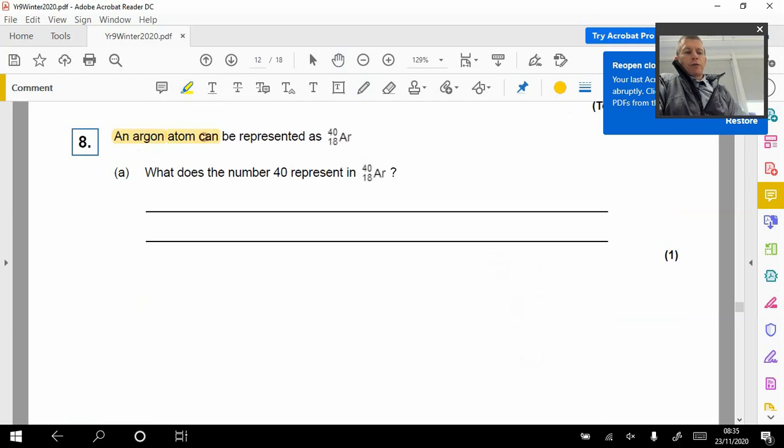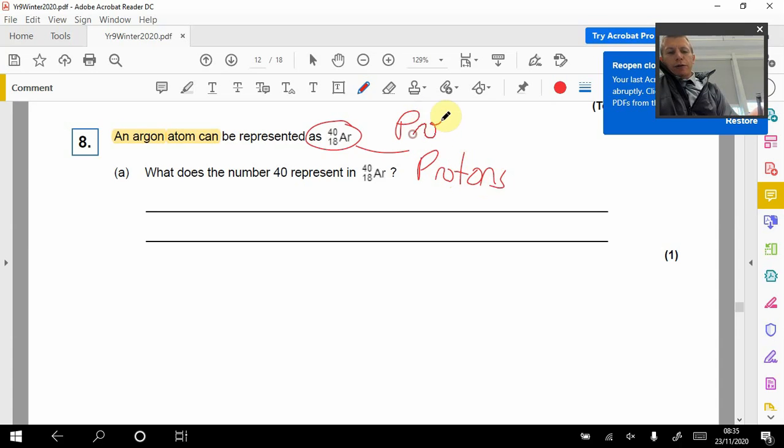So an argon atom, well, I don't know if you can remember what argon is, although you've always got your periodic table to hand, and you can look it up and it's in that far column. It says it was represented by the numbers 40 and 18. So just a reminder what that means. The bottom number always means number of protons. And the top number equals protons plus neutrons, all the bits that make up the nucleus.